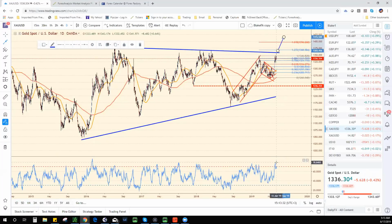what is the asset class that's going to be driven by a big breakout? To me that is the dollar, and that means the dollar is going to probably be weaker. And really, that's what I'm looking at going into the FOMC.